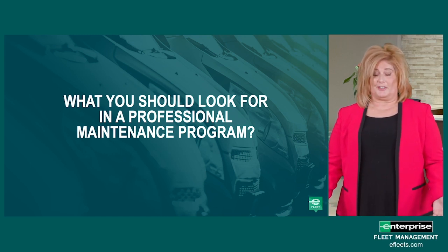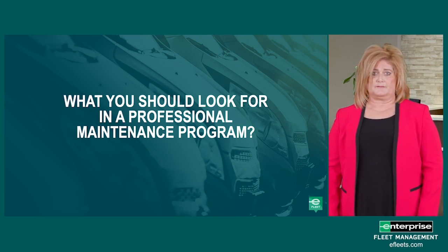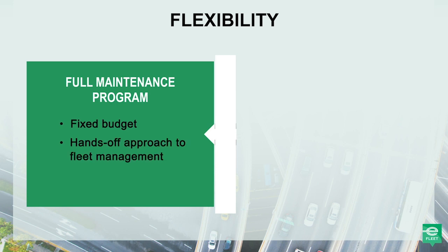Well, what makes us different? We're flexible. We have multiple maintenance options depending on your fleet's needs. We offer a full maintenance program, which is a fixed monthly rate based on vehicle type and mileage patterns, which is good for companies that are on a fixed budget, perhaps a construction company or a government entity. They prefer a hands-off approach to fleet management, and they're very sensitive to downtime.